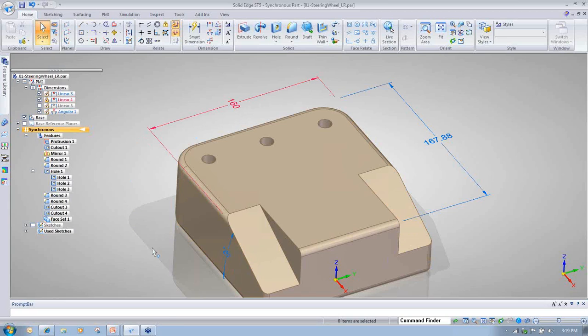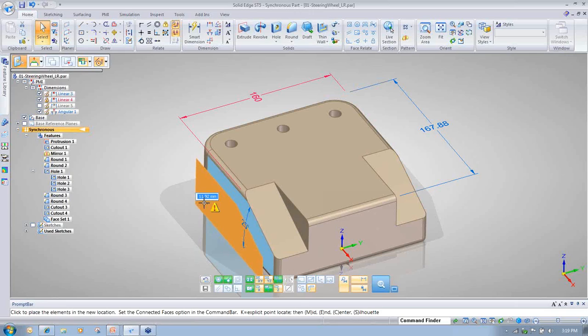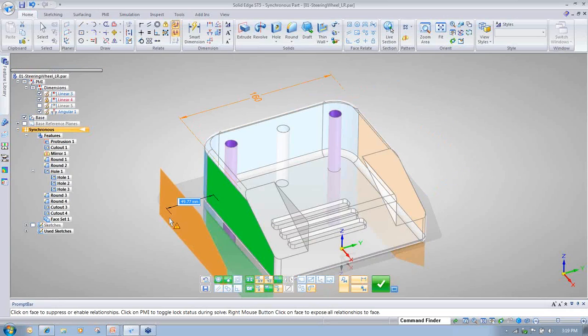When we decide that we're going to create a synchronous edit, we can select that primary axis and you'll see how it automatically fails. The reason why is that the 160 millimeter dimension is locked. So a quick Control E will dump me right into the Solution Manager.